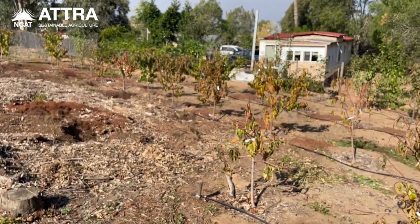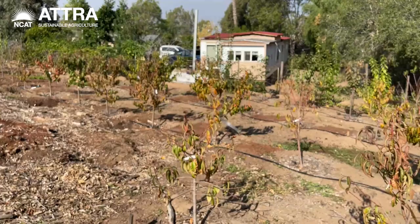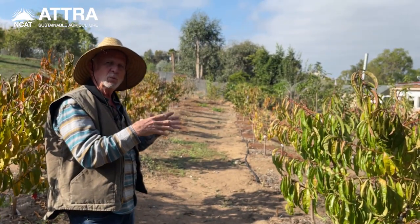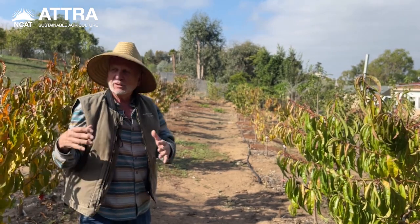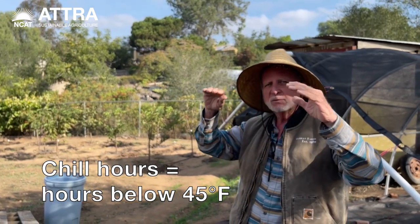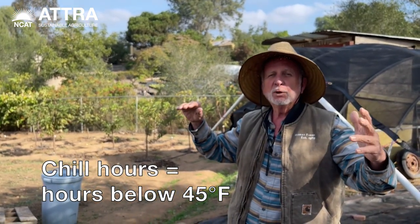So I'm trying high density, low chill deciduous fruit, and I'm looking for ones that will really work in this environment here in San Diego County. When we talk about cold chilling hours, we're talking about hours at 45 degrees or below over the winter months. So most apricots, for example, and most cherries require more than 800 hours, and we only get maybe between 300 and 400 hours at best.